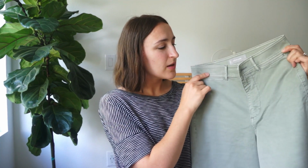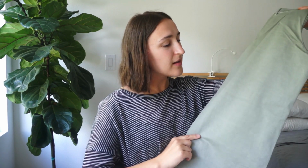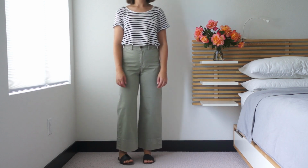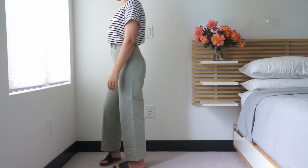The last pair of pants that I have from them is the wide leg crop. These were really popular a year or two ago. I don't think they make these anymore, but they're really nice. They have a really nice wide leg, and they look a little bit like the Jessie Cam pants that everybody loves. These are 98% cotton, so they are kind of sturdy but also stretchy at the same time. And I really like the silhouette that these make on my legs.